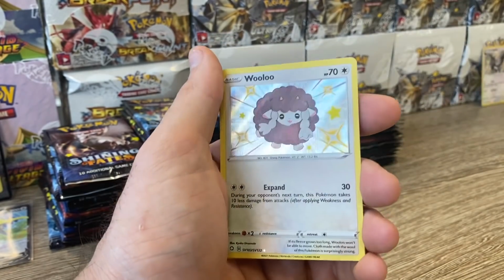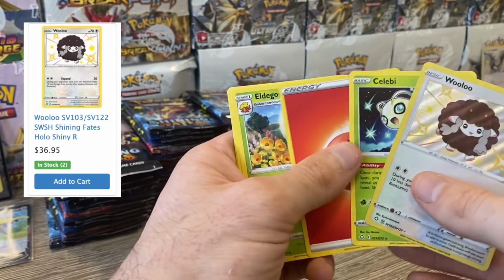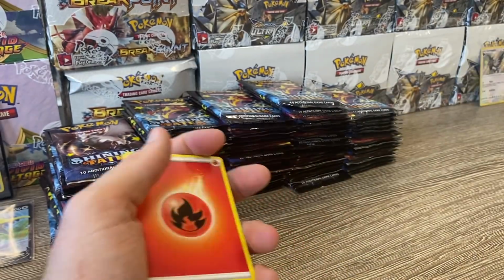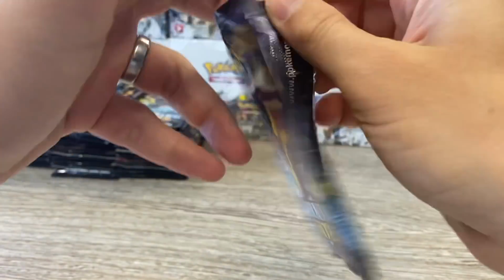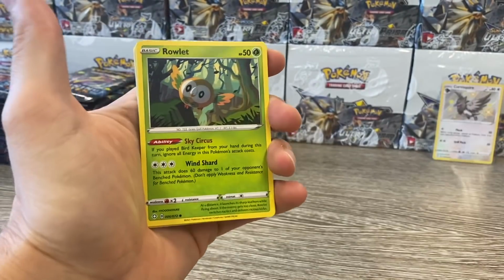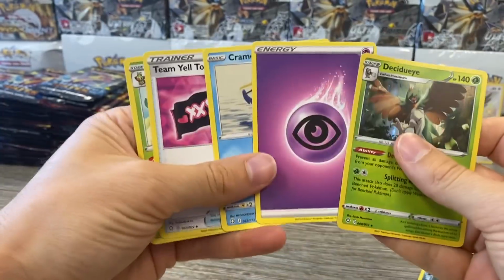Kufant! Woo! And a Celebi. You want to sleeve that? Like that. Absolutely. I'll sleeve Wooloo. But hope. This is your way.